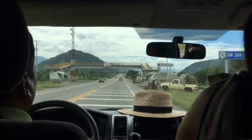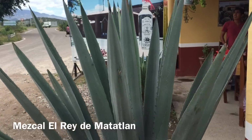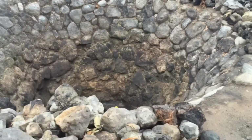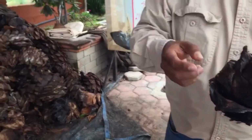But we couldn't visit Oaxaca without seeing how one of its finest exports, mezcal, is made. And the leaves, cut off the leaves too. 3 or 5 days in the fire. Wow. They put the plant, adding only water, that's it.